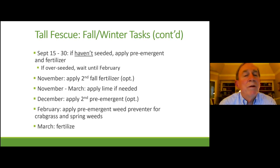If you don't need to overseed, then you can apply a pre-emergent as well as fertilizer. But if you have overseeded, do not apply a pre-emergent. You've got to wait until February for your pre-emergent to be applied. In November, you'll have an optional second fall fertilizing. Again, do a soil test to see if you need to apply lime.